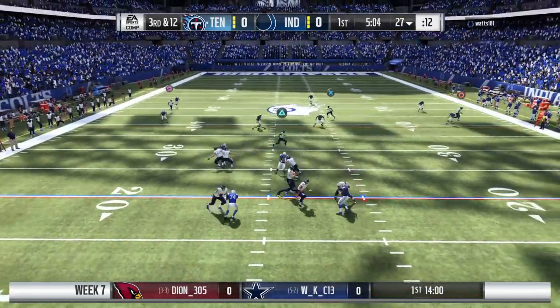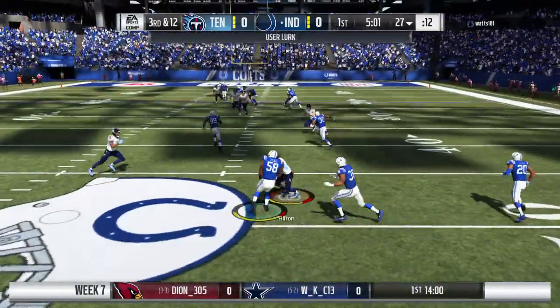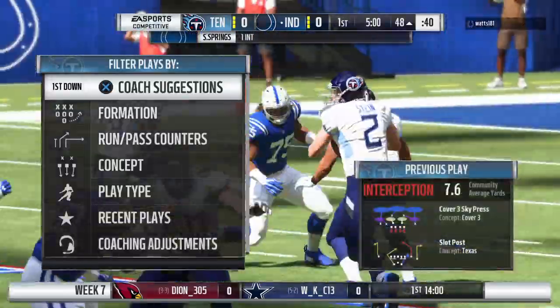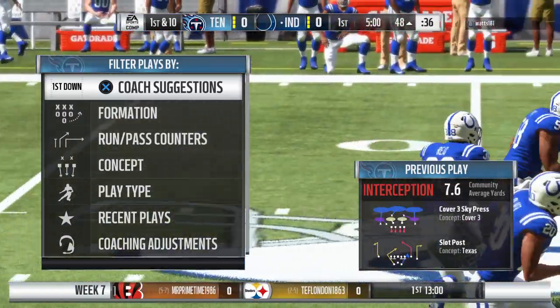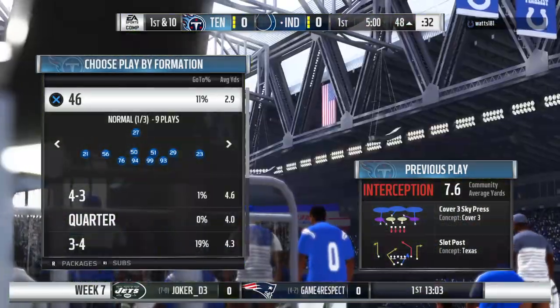Looking to throw. Going for Hilton, and it's intercepted. He's picked off near his own 48, and they take possession 2 yards away from midfield at the 48-yard line. Certainly not how they envisioned ending their opening drive here in the first quarter.